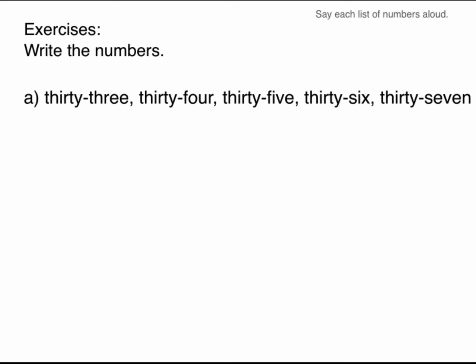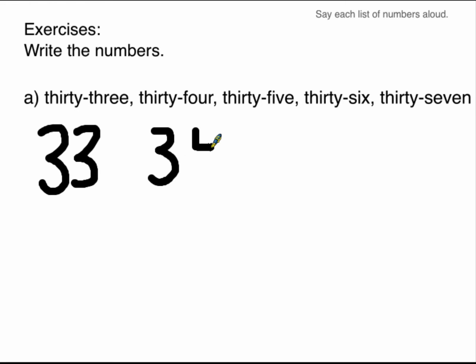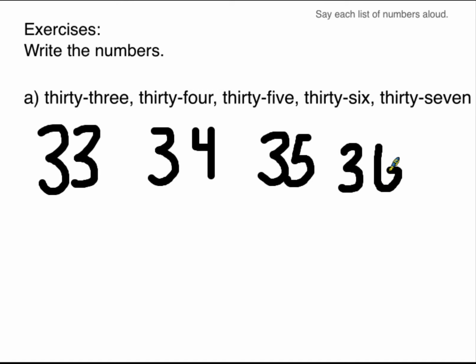8 more. 33. 33. You should be able to hear 30. Sounds kind of like a 3, so 34. 34. 35, 36, 37. 35, 36, 37.